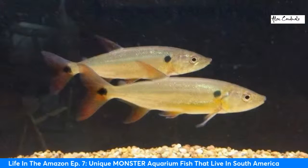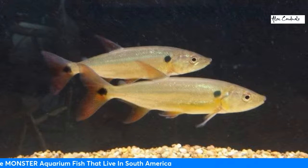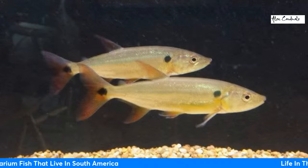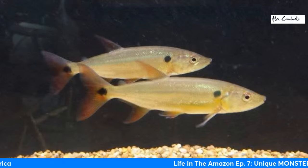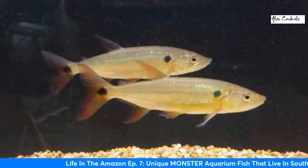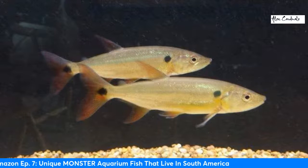Now, here's a picture of 2 red-tailed barracudas. Again, look how beautiful they are. They look just like an African tiger fish. The one up front actually has a little bit of an orange face, which is pretty awesome looking as well. So just a gorgeous, gorgeous fish, if you ask me.